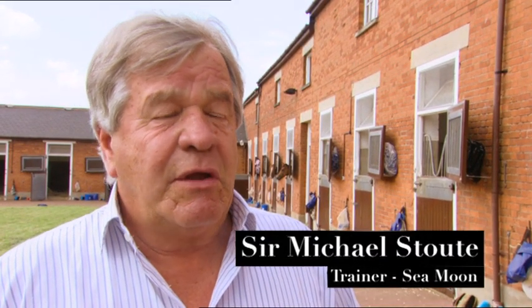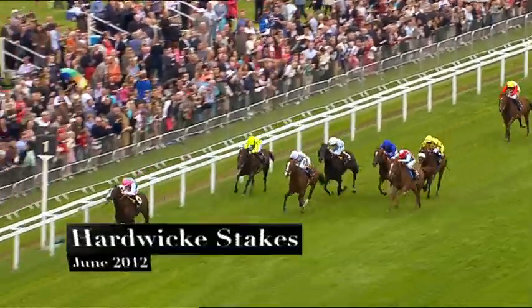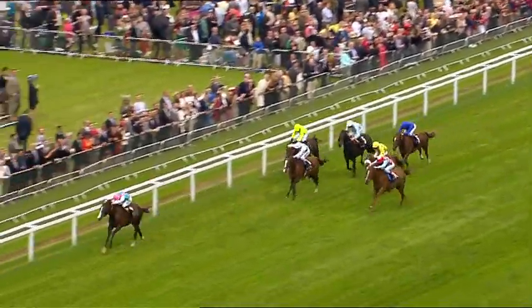A horse that we may not yet have seen the best of is Sea Moon. He was a really impressive winner of the Great Voltigeur last season, and he won the Hardwick at Royal Ascot really well. Let's hear from his trainer, Sir Michael Stout. It was probably his best performance to date. You know, he'd been just very workmanlike at Goodwood, but he'd made running for the first time in his life, and Ryan said that didn't suit him. But nevertheless, he had to really up his game to go and win the Hardwick, which he duly did.